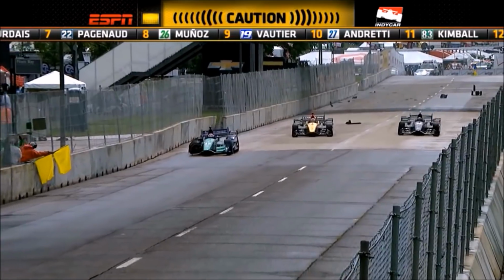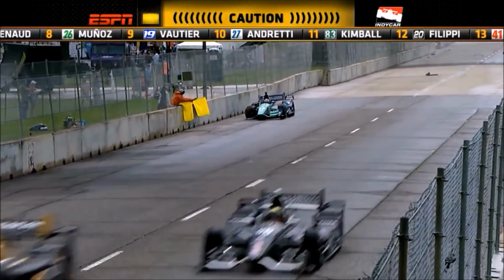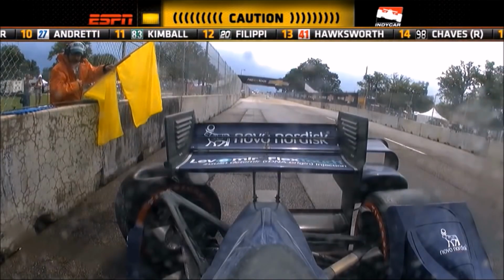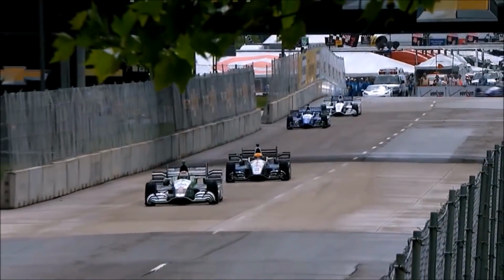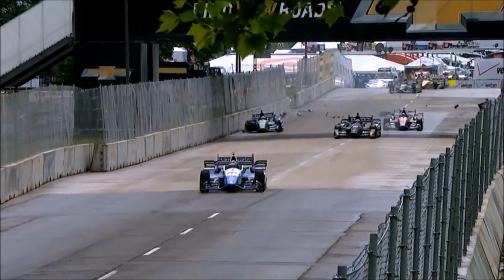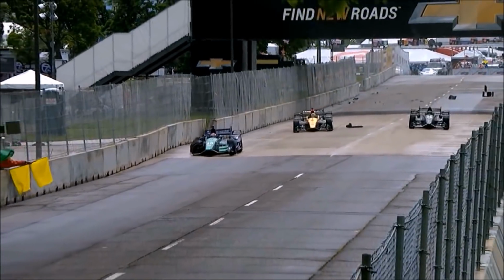Yellow, yellow. Charlie Kimball is another one who put on the slick tires on that last caution, and it might have just cost him there. That little bridge there, let's watch here. Oh, he's sideways, guys. He's up over the brow. Right where that bump is, he's already sideways. And when the car lands back on the ground, he's already pointed towards the wall.